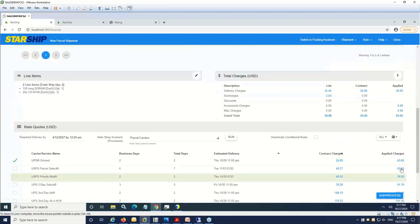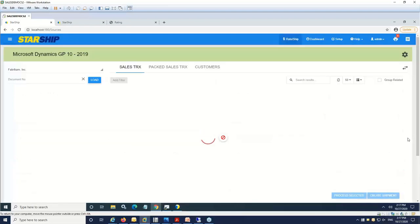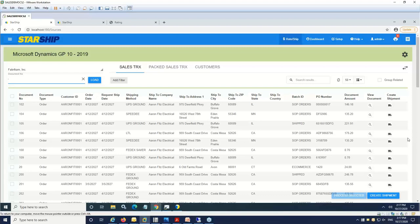We'll go ahead and stick with UPS Ground. So that was what the ship via was on the order. Process that, and then push all that information back into GP so you have it there for customer service and accounting.